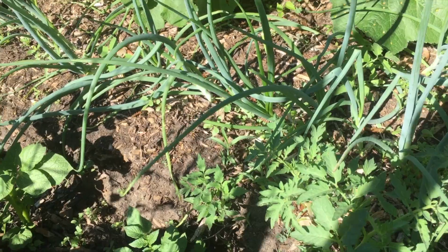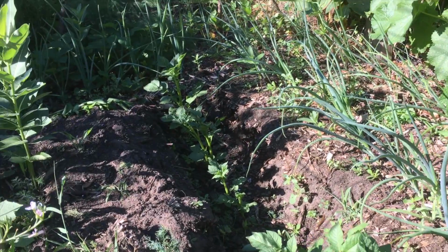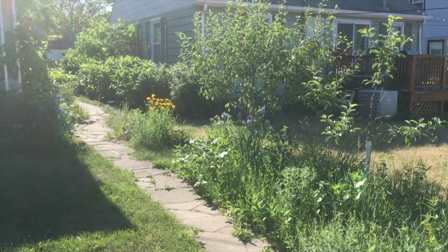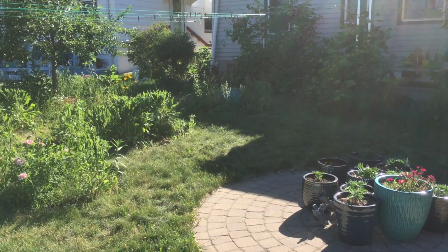The backyard is also where I have my veggie garden. I grow tomatoes, potatoes, onions, peppers, lots of beans this year, and in the distance there you can even see I've got asparagus plants. In the rest of the backyard I have planters for flowers like marigolds.